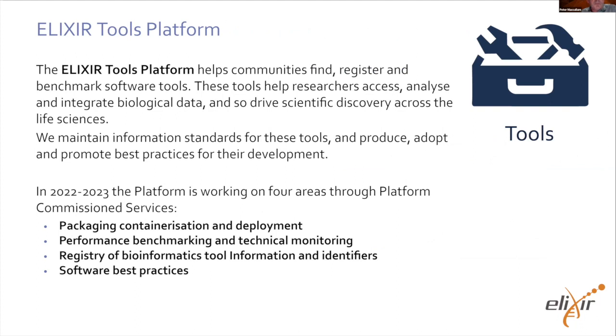The ELIXIR Tools Platform is structured to help communities find, register, and benchmark software tools to help researchers access, analyze, and integrate biological data. So we maintain information standards for these tools. We produce, adopt, and promote best practices for their development. We maintain registries, and we connect up all of those registries and standards into an increasingly connected whole for bioinformatics users. In 2022 to 2023, they're working on packaging, containerization, and deployment, performance benchmarking, technical monitoring, a registry of bioinformatics tool information and identifiers, and software best practices.